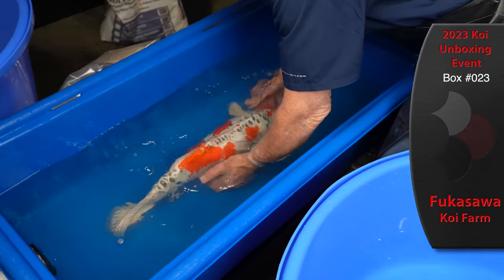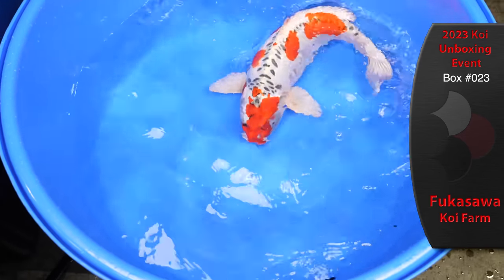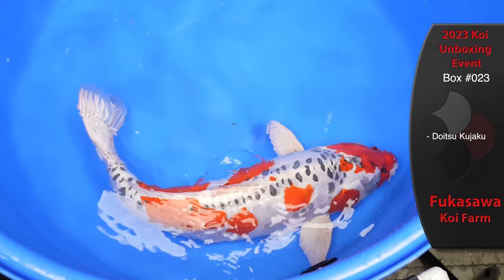Each year, we get a few customers who request a special fish, something of a head turner. Something that's going to make them stop and look at their pond and go, oh wow. And we're hoping that this might fill the need for one of our customers who requested something like that.